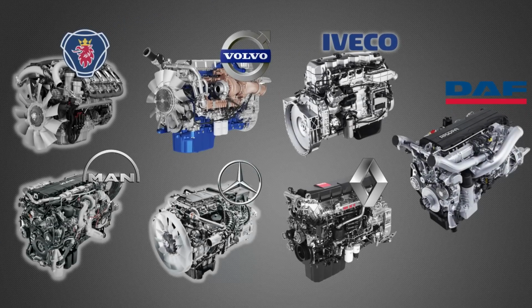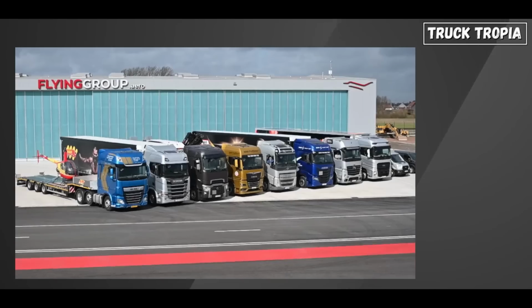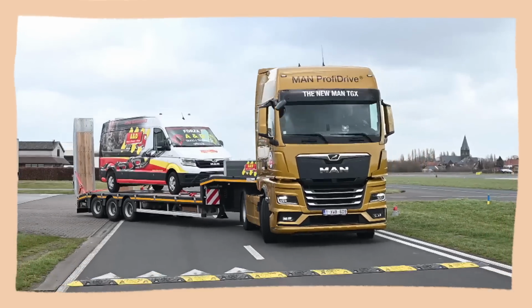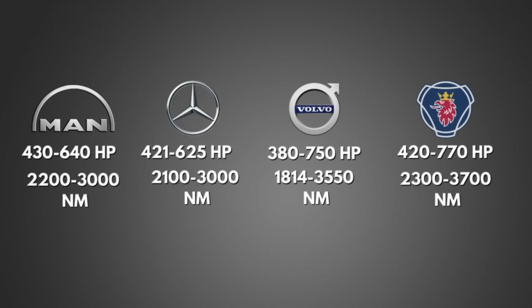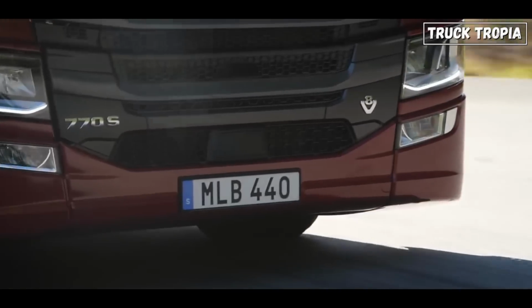In Europe, there are different truck brands like MAN, DAF, Scania, Volvo, Renault, Iveco, and Mercedes-Benz. Each brand has its own unique truck engine. Some brands work together and use similar parts in their engines, making the engine world more connected than we might think. The power of these engines varies from 400 to 770 horsepower, where Volvo and Scania have the two biggest engines, with 750 horsepower, and Scania Big V8 with up to 770 horsepower, making them stand out.